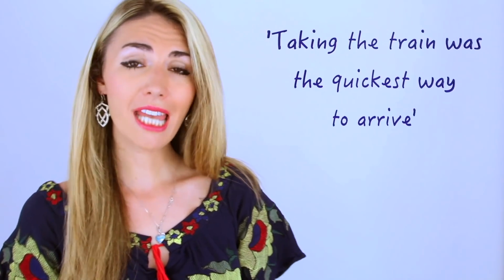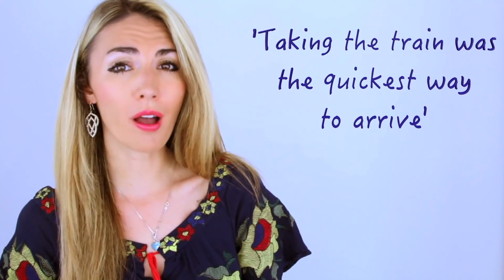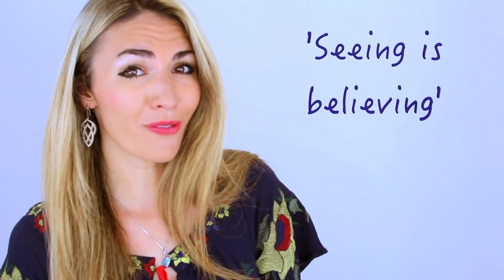So in sentences where a verb actually behaves like a noun, where it becomes the subject of the sentence, you need to add that ing form. Other examples are taking the train was the quickest way to arrive, or seeing is believing.